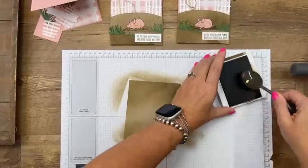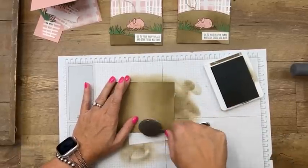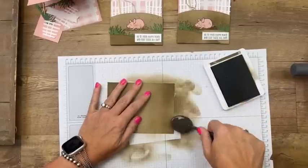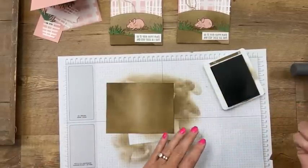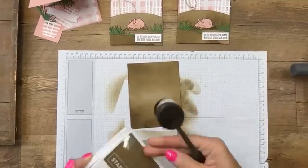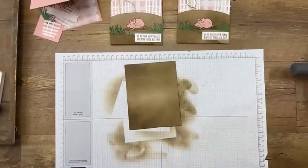Okay, so what I'm doing is taking my blending brush and I'm doing the bottom half and the top half. All right, we're going to kind of meet in the middle. I want it to be darker down there on those edges. Okay. I think that looks pretty good. Now, I'm going to take my Soft Suede and I'm going to splatter.